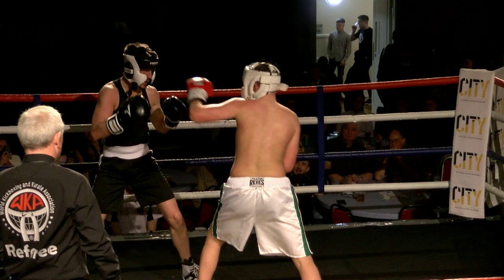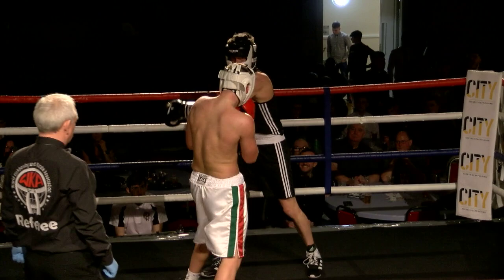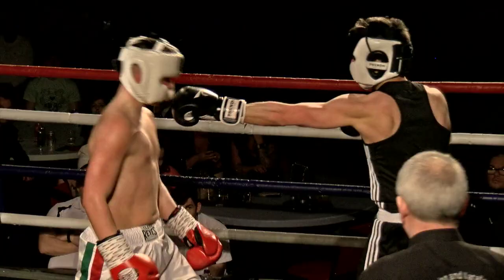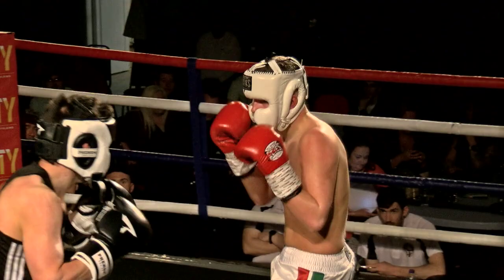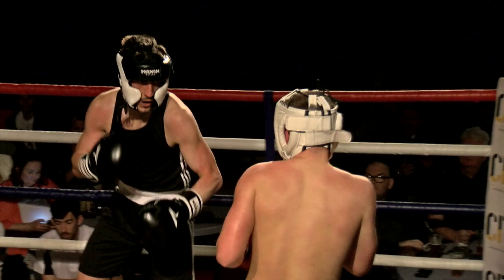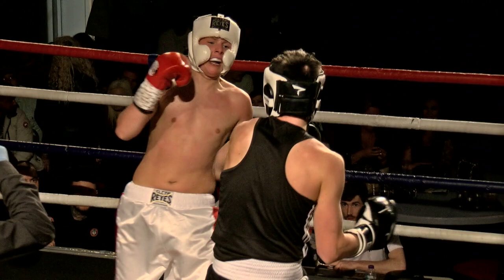Grant coming forward, body shot. Both fighters exchanging well there. Oh, good right hand there, tidying it up. Both boxers need to tidy up, I believe. Good jab from Bachelor, that's what he needs to do. Back to the jab, back to basics. There you go, find the jab. There you go, nice right hand. Good jab there. Good shot round the corner there.